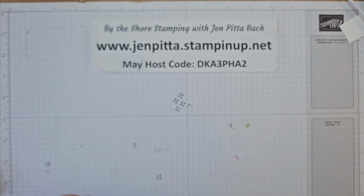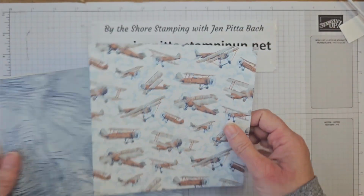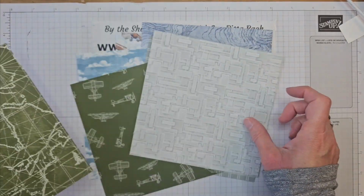That's also 12 by 12. All right, next up we have the Take to the Sky. This is 12 by 12 as well. We did a scrapbook page and a card with this suite. Again, it's a whole suite collection. It has an embellishment and a bundle.